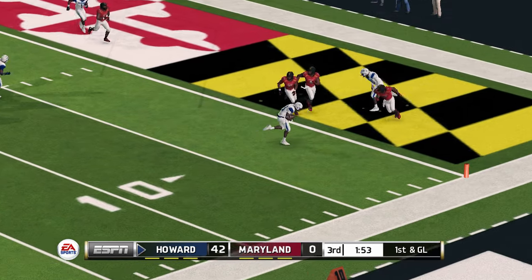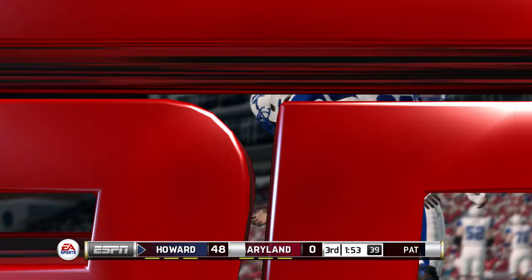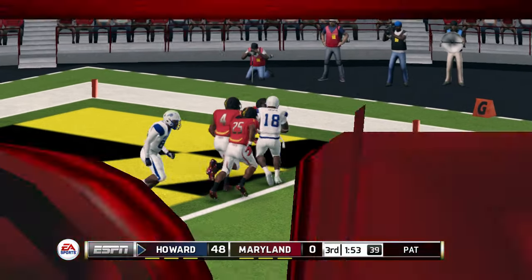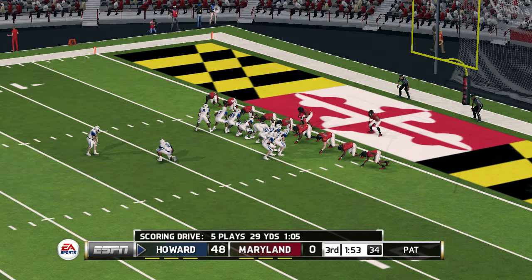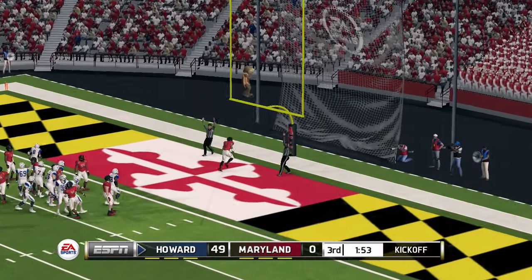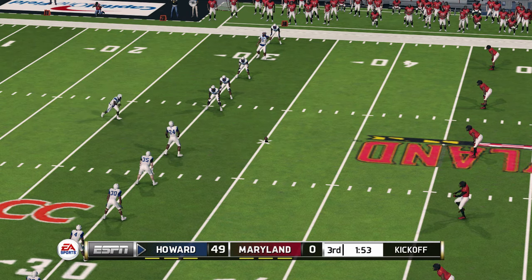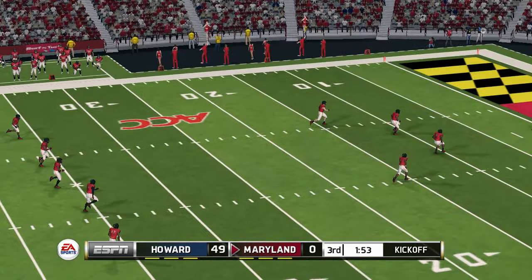He's scrambling. Decides to take it himself, and he's got it. Touchdown. You know, he was looking and looking, and he finally said to himself, you know what? I'll just take this thing myself. Nice decision making. And he tacks on the extra point. Everyone's all lined up and ready for the kickoff. He just drills this one.